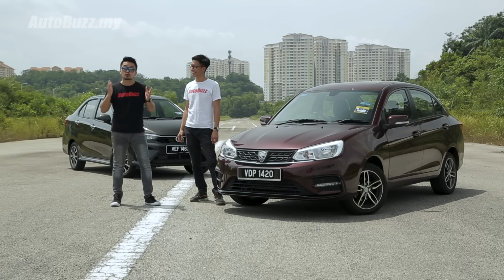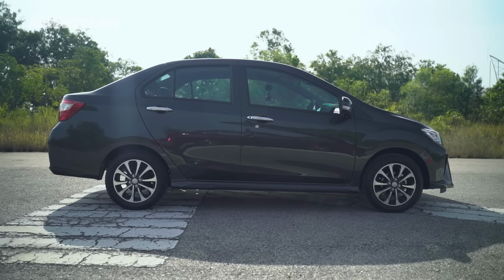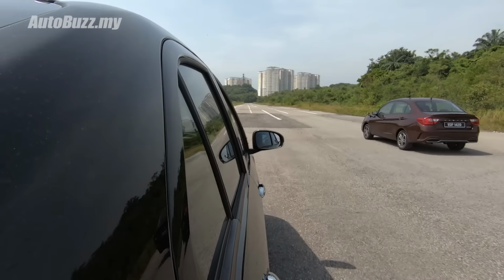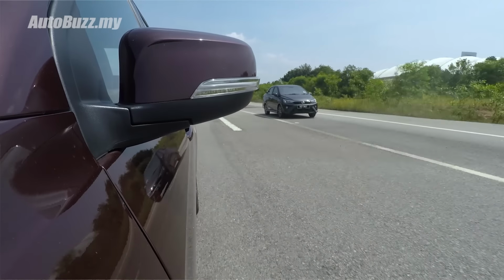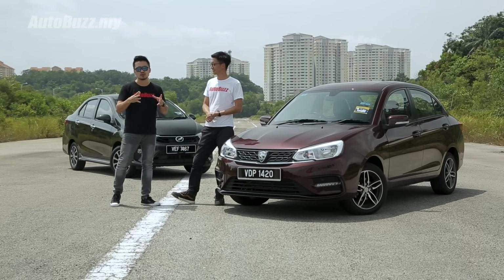Yeah, whatever. I was really surprised because the Bezza was supposed to be the clear winner on paper with that extra torque and a lot lighter than the Saga, but in practice, this car just pulled away. Yeah, I guess it's just the efficiency in the powertrain in reducing power loss, because I can't think of any other reason. Nowadays, whatever you see on paper is not definitive until you put it into motion.